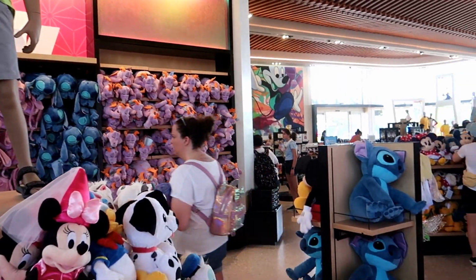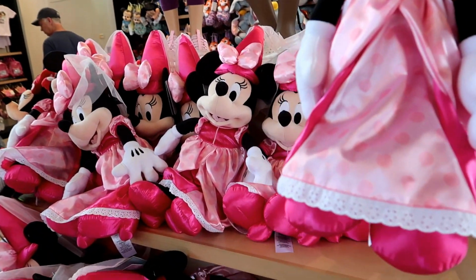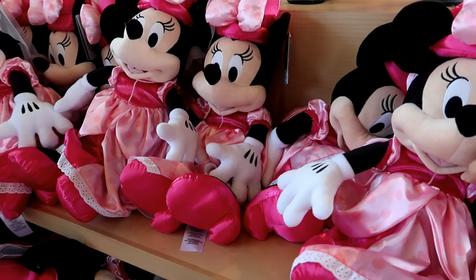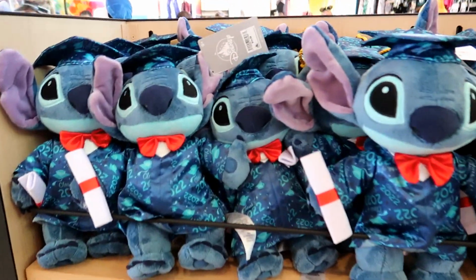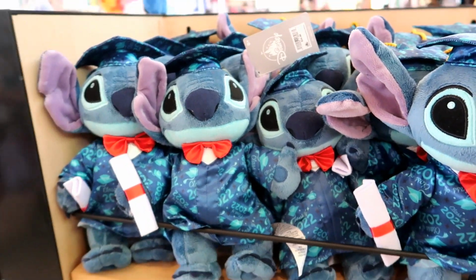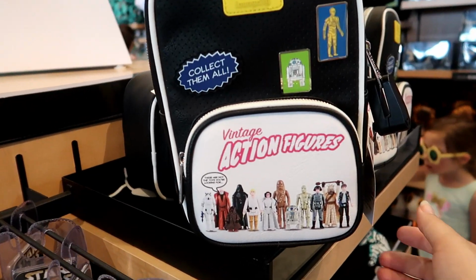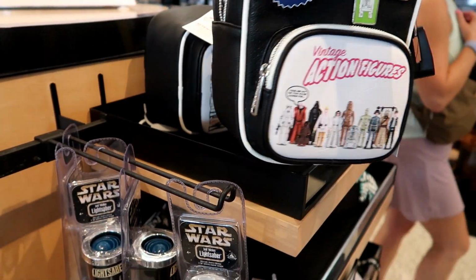Let's go. Wow, she's so big. She's $35. Oh my goodness, I'm seeing little things for baby Diva. Oh my God, he's so cute. Why does he have to have the year on it? Oh my gosh, vintage vinyl figures, $75. It's a Loungefly. Oh my gosh.